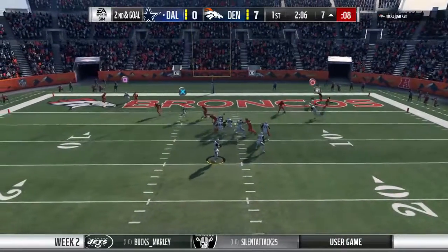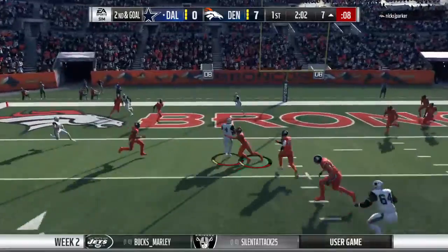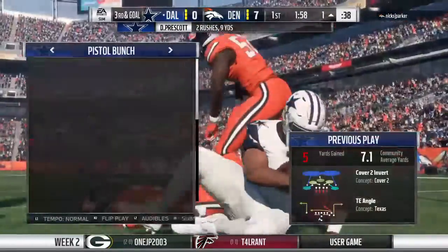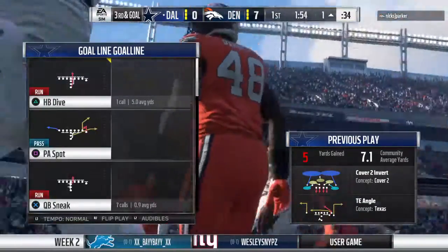And again, it's Prescott. Steps away to his left. And he'll be brought down right on the edge of the goal line at about the 1-yard line. He'll end up getting 5 out of that, but now they're looking at 3rd down.